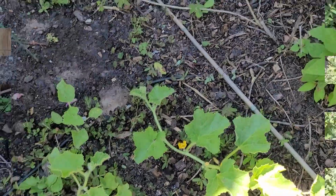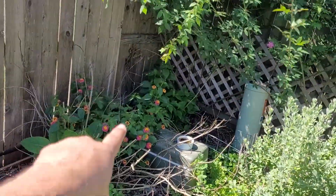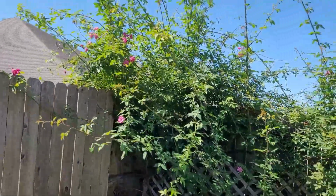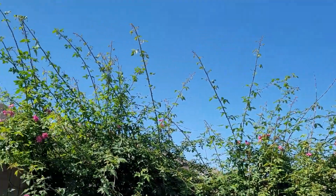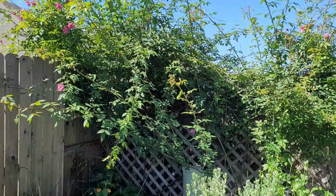I just noticed that. Swinging over into this corner, we've got the lantanas coming on, and then look at these roses, y'all. There's just 2 plants here, and look, these things are massive. Massive. I've already cut them back once this year.